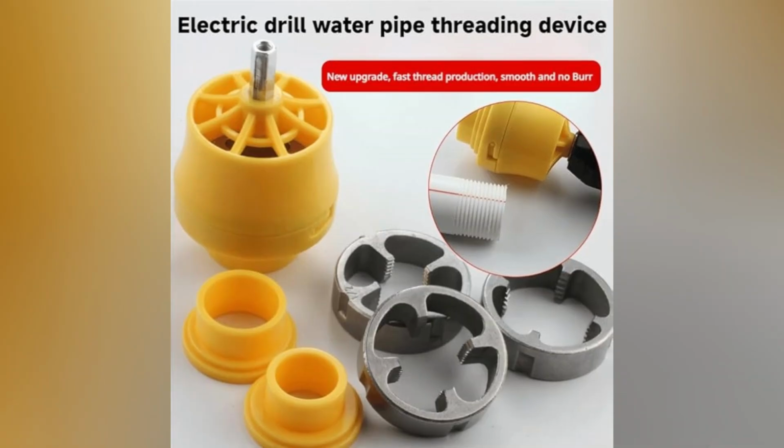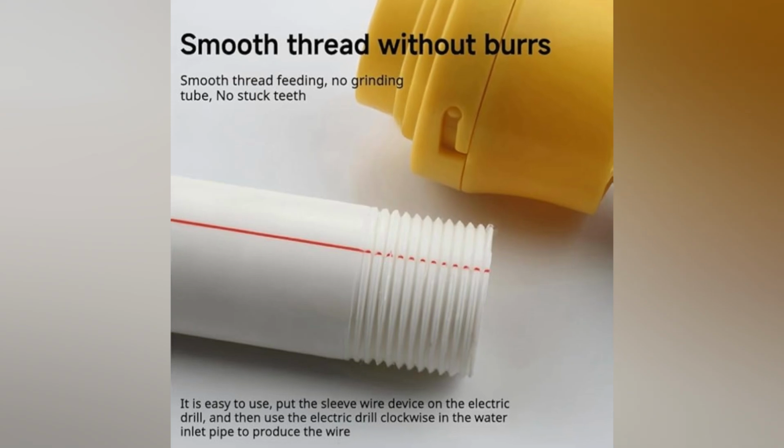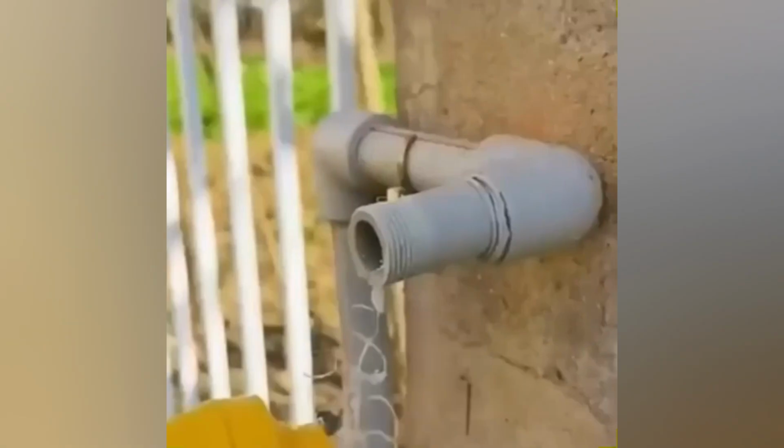It offers 25% faster threading than most powered models, helping professionals save time without sacrificing quality. The auto stop feature adds safety by preventing over-threading and reducing wear on the tool. Although changing the dies can be a bit of a hassle, many plumbers agree that the time saved and the clean, precise threads make it worth the effort. This tool boosts efficiency, reliability, and productivity for both residential and commercial plumbing work.